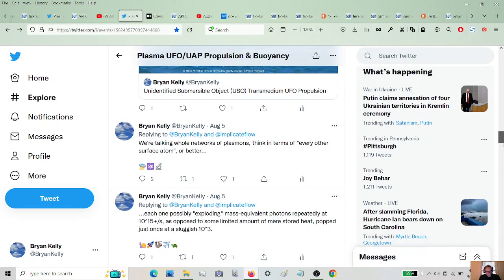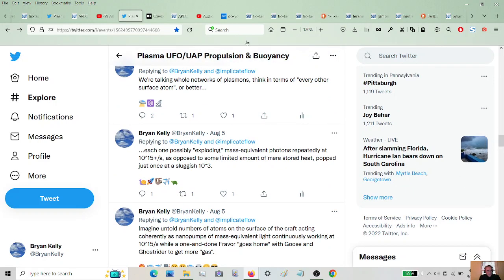Well, yeah, you have to kind of read these two together. We're talking whole networks of plasmons. Think in terms of every other surface atom or better. Each one possibly exploding mass equivalent photons repeatedly at 10 to the 15 times per second or more, with a little plus there, as opposed to some limited amount of mere stored heat popped just once at a sluggish 10 to the 3. And that's my 2 cents of why I think my idea is better than a rocket, which it is.